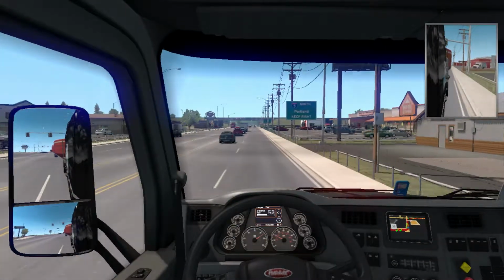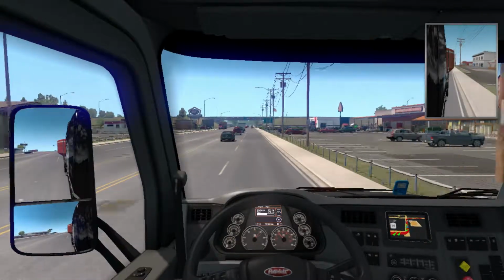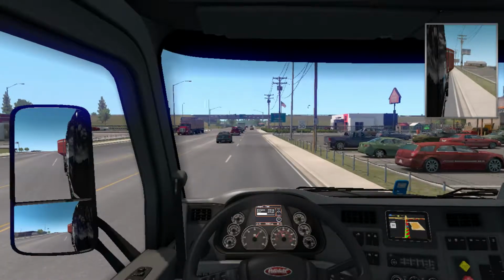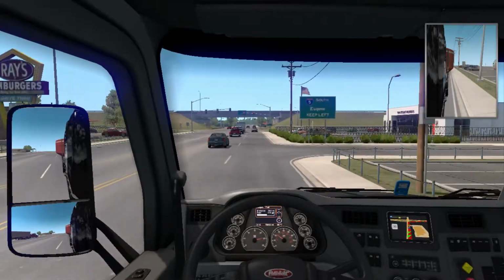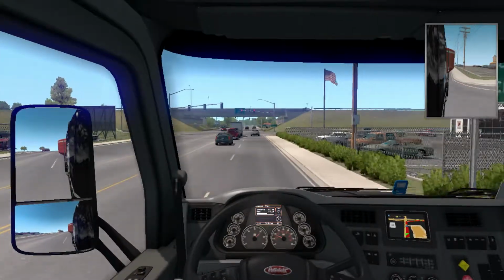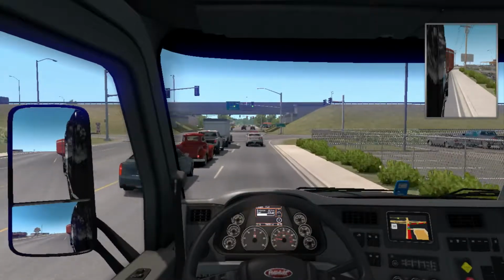Yeah. There we go. 5 North Portland, keep right. Which is where I was trying to head to, Portland, really. But I had to load here, and then I finally got something going. Going to, no, that's not the turn. I'm sitting here talking about the turn to the wrong spot. That wouldn't have been fun.